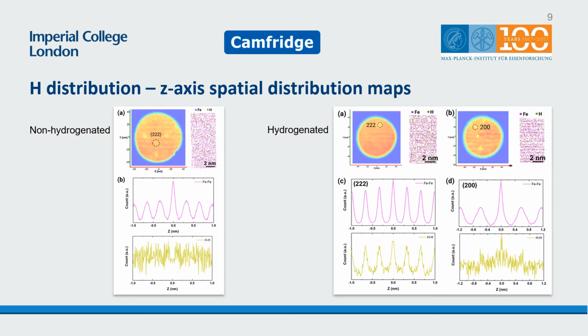And here I'm showing the spatial distribution maps of iron atoms and hydrogen atoms in the non-hydrogenated and hydrogenated specimens. And we can see that in the non-hydrogenated specimen, the distribution of hydrogen atoms is completely random in the crystal lattice. And this is reasonable because the hydrogen atom signal for that specimen should not be from the material itself, but more likely from the atom probe analysis chamber.